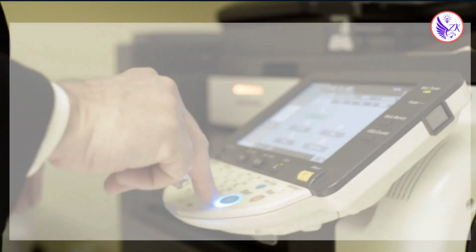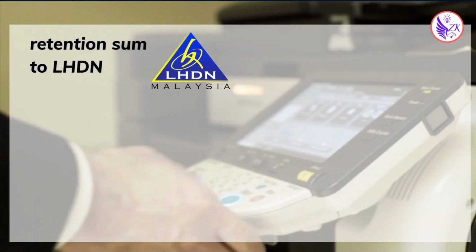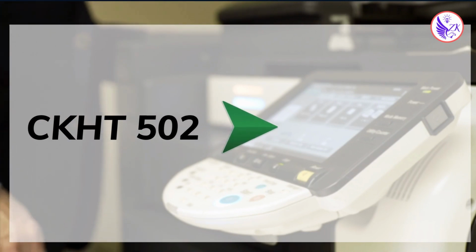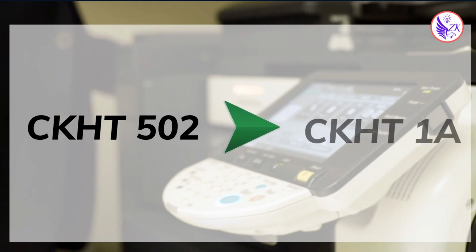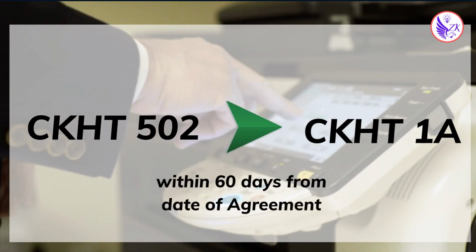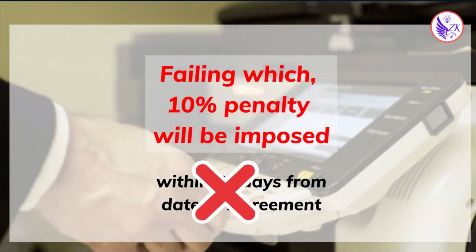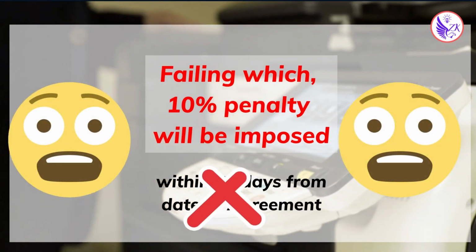Just a quick refresh, the purchaser lawyer will forward the retention sum to the Inland Revenue Board via Form CKHT 502. Then, the payment receipt will be given to the seller's lawyer as a supportive document while filing the CKHT 1A on behalf of the seller within 60 days from the date of the sales and purchase agreement. The deadline of 60 days is very important. Filing later than that, the Inland Revenue Board will impose a 10% penalty.